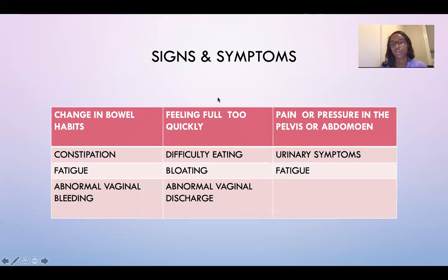What are some signs and symptoms that women come to their physicians and talk about? They say, I'm fairly tired, or I feel constipated. I'm having trouble eating, and when I do eat, I get full very quickly. They complain about abnormal vaginal bleeding, abnormal vaginal discharge, changes in their bowel habits, urinary symptoms such as urinary frequency and urgency, and then a common one, pain and pressure in your pelvis and abdomen.